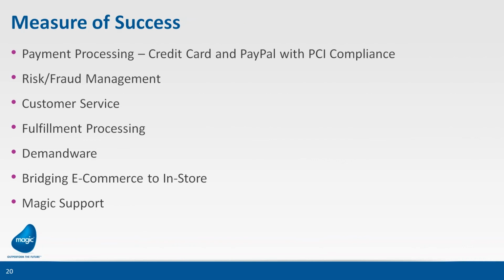Just to quickly recap some of the measures of success. Payment processing: Magic has been able to help us build really tight integrations with CyberSource and PayPal, keeping everything fully compliant, and we don't have to worry about any of the burden of having our facilities be PCI compliant. Magic also took it a step further by helping us with CyberSource Decision Manager, which really helps us with our risk and fraud management.